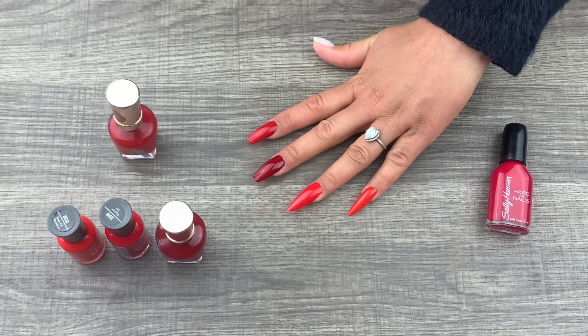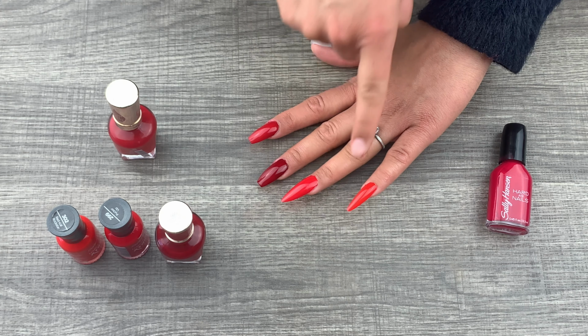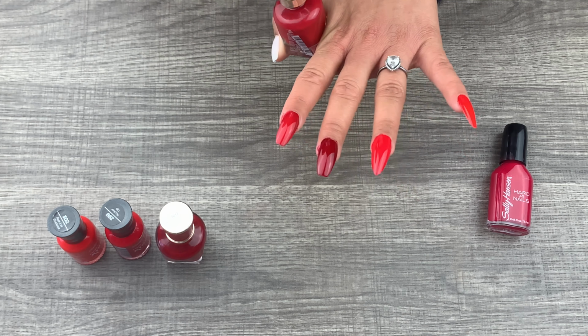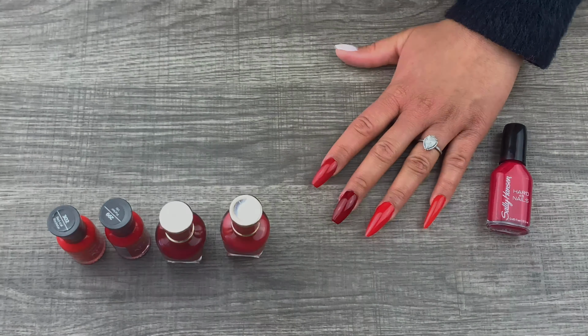This one is in between these two, you know what I mean? And like I told you, the argan oil ones are so shiny that you don't even have to put a top coat.